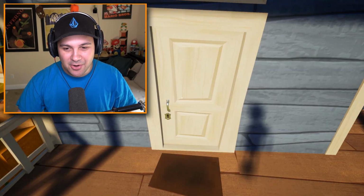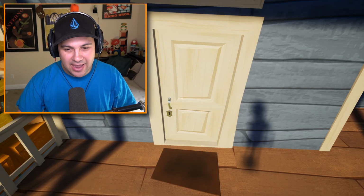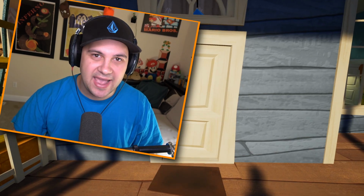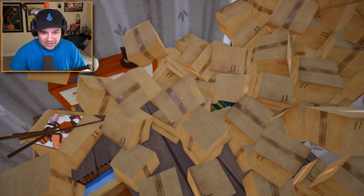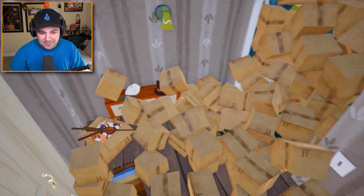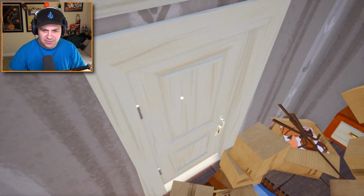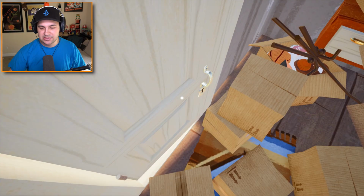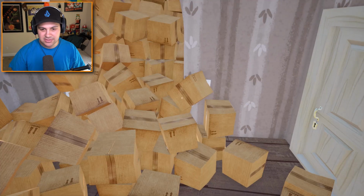Let's see what happens if we open the front door. Okay, the front door is not even opening. The front door is officially dead. Look at that. What a mess. What an absolute mess. No, wait, why is the front door not opening? Is it because of these boxes here? Does it open? It does, it opens this way. Okay, so that's why the front door's not opening.